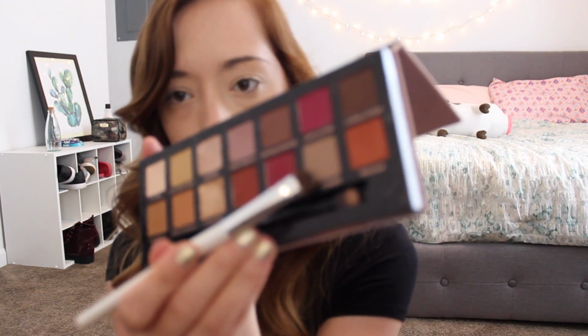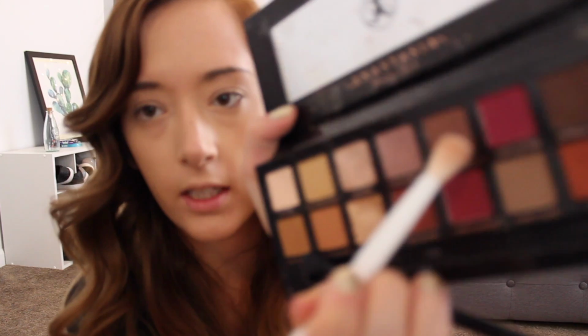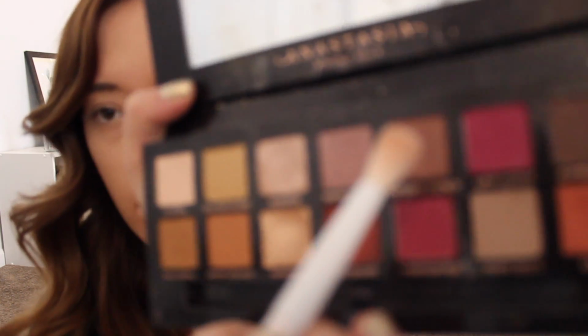What I'm going to do is put this on my lid. This is Warm Taupe. It's very dark, very pigmented. For the crease, I'm going to use a little bit of Antique Bronze.